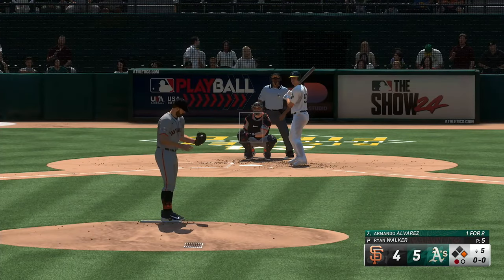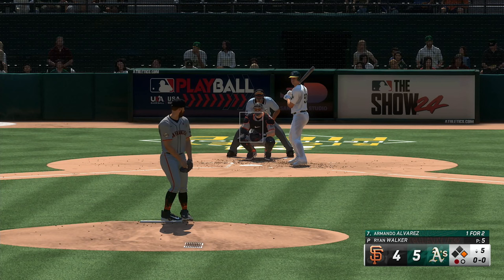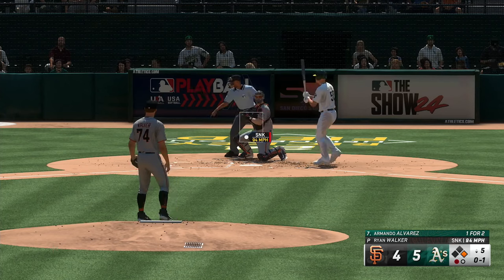And now the first baseman, Armando Alvarez. Right through there for a strike.